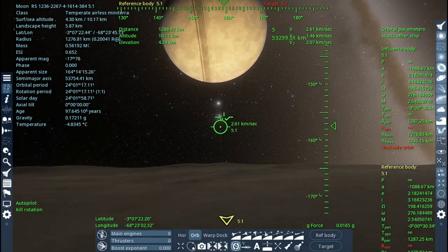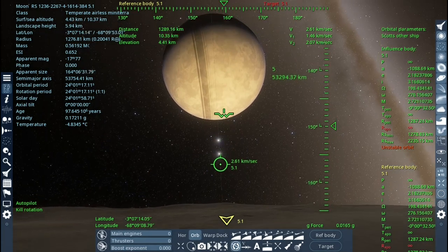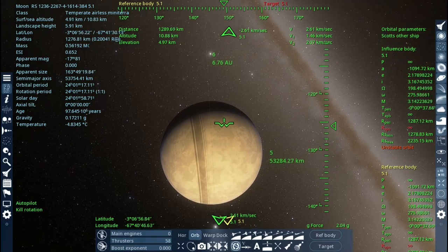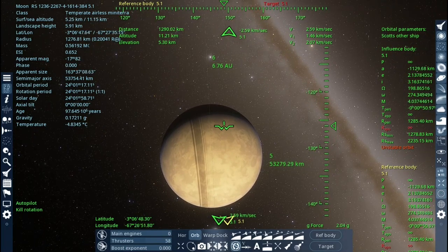That's all for this episode. Next time, we might explore some of the other planets and moons in this system. There seems to be quite a few of them to choose from.